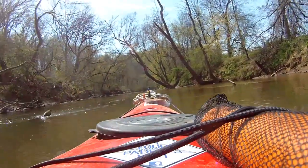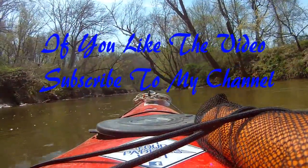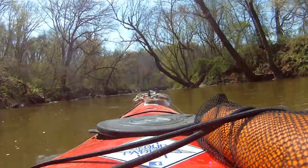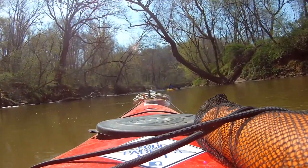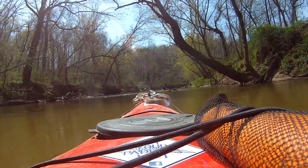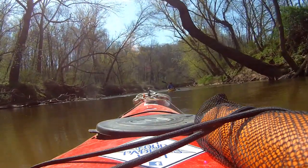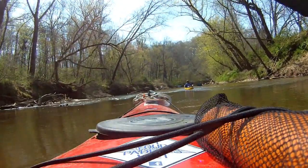The river itself is pretty shallow. It's also pretty clean. A lot of times we could see the bottom, and there was a lot of wildlife on it. We seen turkeys and deers and turtles and beavers, and there was all sorts of wildlife out there because there's really no houses on the river, and it's not traveled very much.